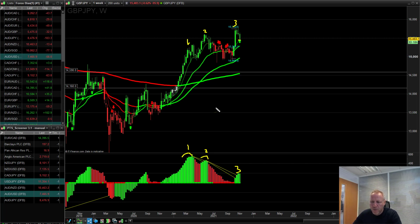But what's really important about this three wave is the angle. Look at that angle, that lovely, beautiful angled lines here on our storyteller. When you get those angled lines, they're very nice indeed, and the market tends to sell off.